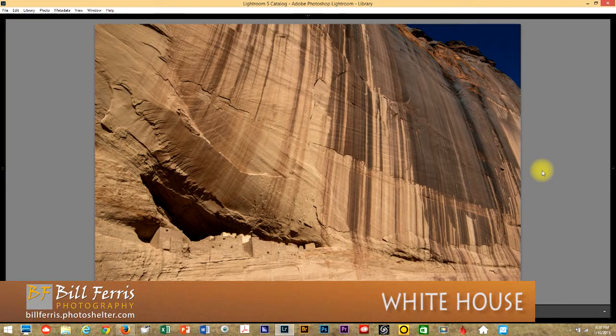In the lower left corner, there's a natural opening in the cliff face, and in that opening, which was probably carved out of the stone by water, is where those ancient peoples decided to build a stone structure to make their home. And what are the elements that resulted in me choosing this to be included in my top 10? Well, one is that it is the subject of a famous Ansel Adams print. And so this is a photograph I made in tribute to Adams, who is an inspiration for me.